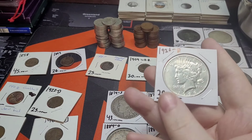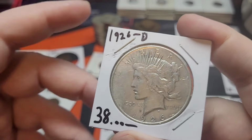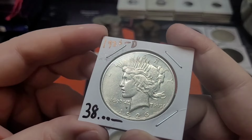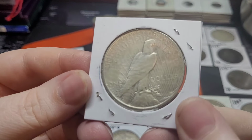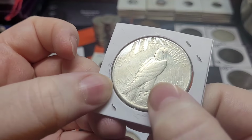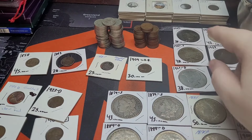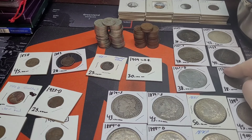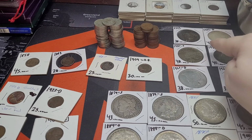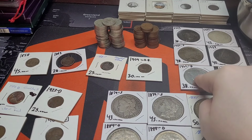This is a $25 value, but this is your rarer one. Your lower mintage one. There's only about 2.3 million minted in the 26D. D mark. Barely see it. Yeah. So 26D, only 2.3 million minted. All these others, like 22, had 51 million minted. So yeah, it's a big difference. If this is 50 million, 20 million, and this is like 2.3 million, eventually this will be worth more.